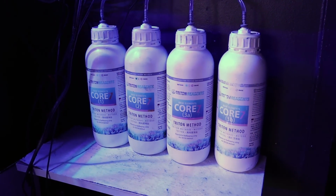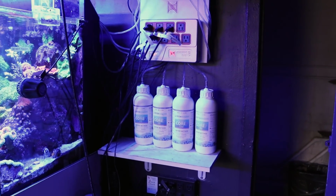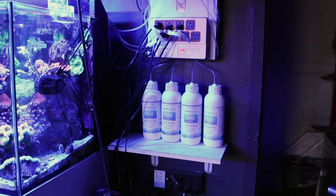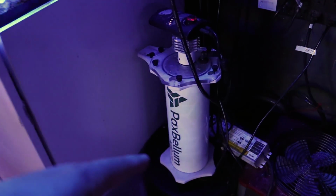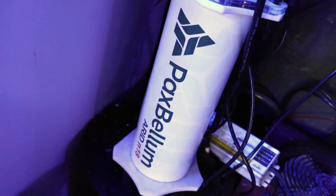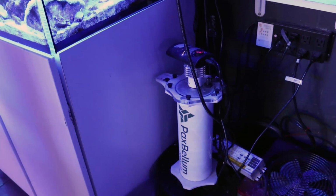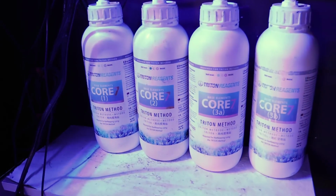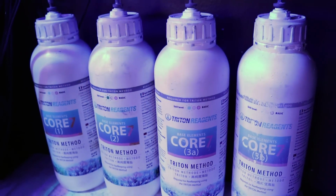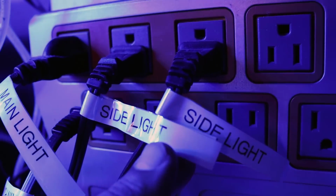Do you do this very often? Yeah, Triton, constantly dosing all the time. The entire Triton setup, huh? Yep, full Triton, everything. Wow. Oh, even this, very rare. Pax Bellum Chaeto reactor. Very expensive, too. Unbeatable product. It's not functioning right now. It's been shut down for service purposes, and it was eating up all my nitrates. I like this. That's the idea I'm taking.